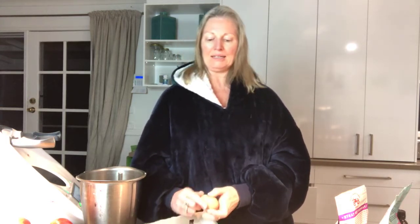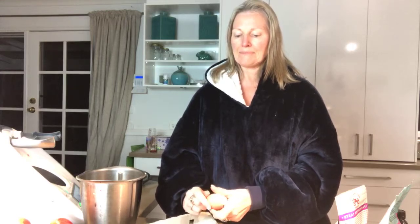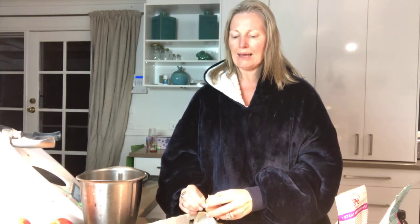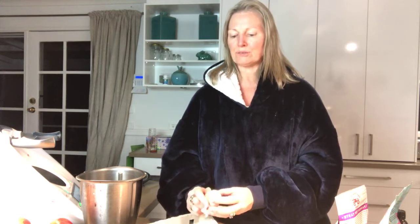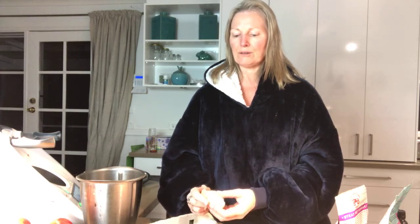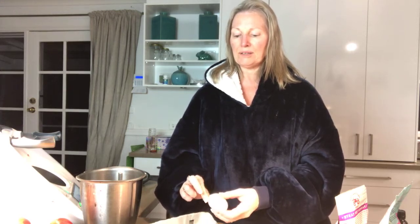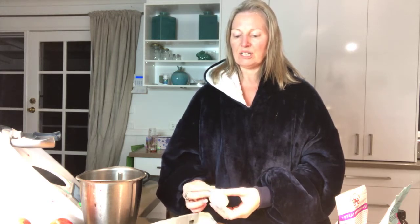So the recipe, if you want to write this down, if you happen to have a pen, is 10 boiled eggs. These are hard boiled, we don't want runny yolks in them. If you can use older eggs, they peel much easier. I never remember having trouble peeling eggs when I was a kid. It was one of our great joys, Mum was cooking something and we would fight over who got to peel the eggs. Well, nobody fights over that anymore because they're a nightmare. But a lot of it is because they're so super fresh that the membrane sticks.